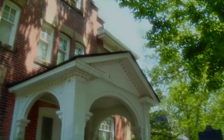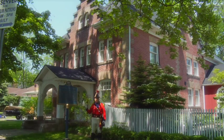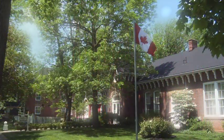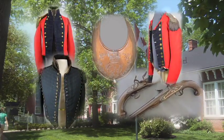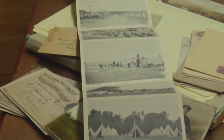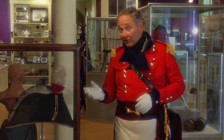In 1907, they moved all of it into this museum, Memorial Hall, built exactly for that reason, to honor history, the first of its kind in Ontario. The Niagara Historical Society and Museum is home to over 8,000 artifacts, 40,000 documents, 2,500 photographs, and 600 books. Oh, and one very special hat.